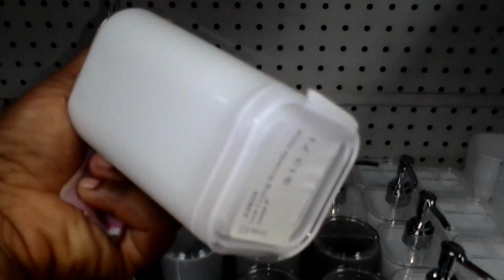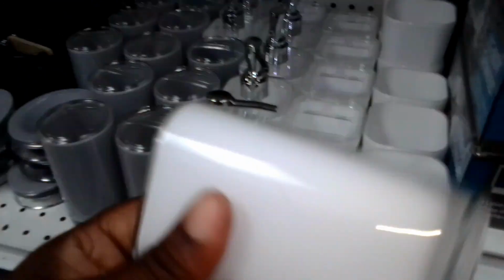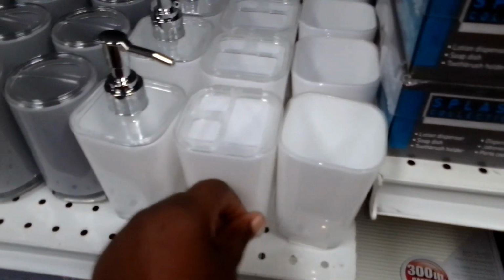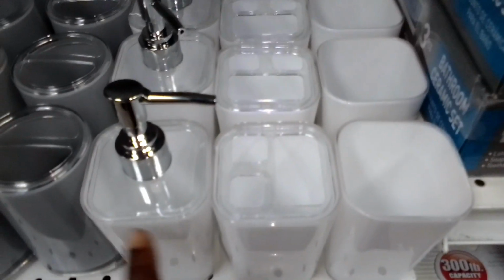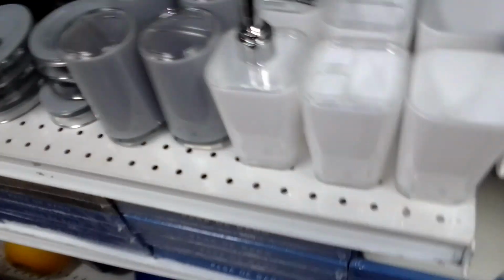This is $15.53. Oh, and moving on to the white, this looks nice. I like this. This is $13.17. I guess these are separate. See? So it's like a set, but each piece of the set is separate, so you don't necessarily have to buy the whole thing.